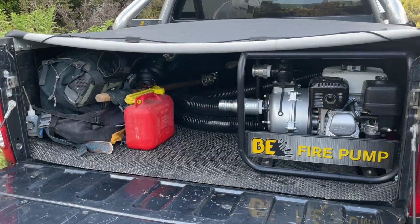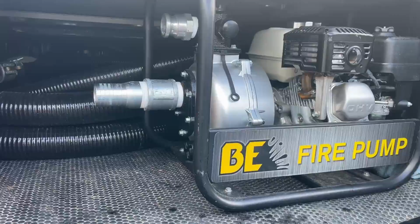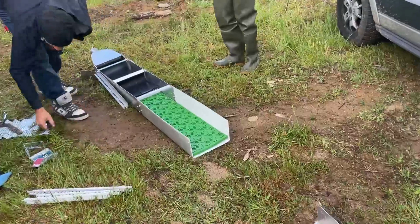How's it going, guys? It's the Sluices here, and anyone that's into gold prospecting can guess at what we're doing today. We've got a bit of a homemade dredge setup, and we're going to be getting in and doing some dredging in this epic mining spot.